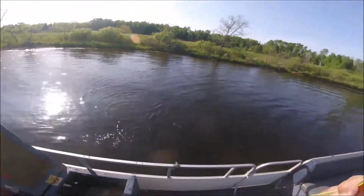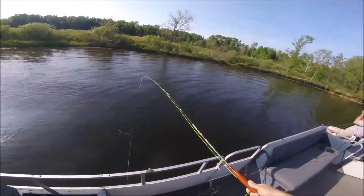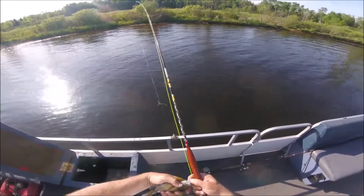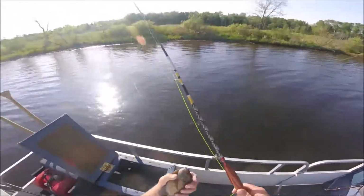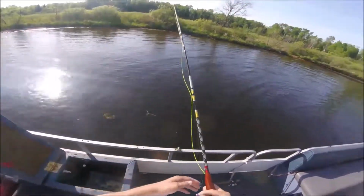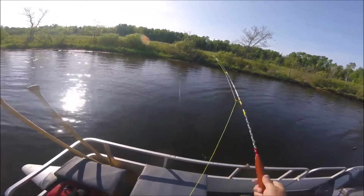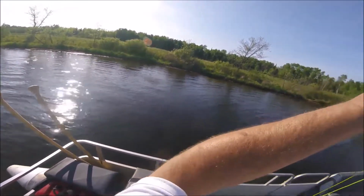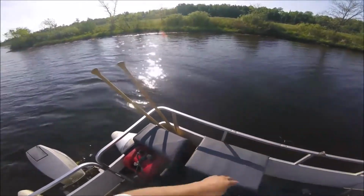That purple, they liked that last year too. See how close these are. Got my fly rod up in the air and bluegill's at the boat.